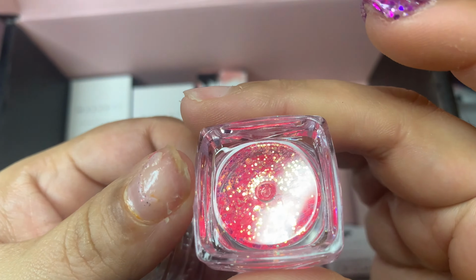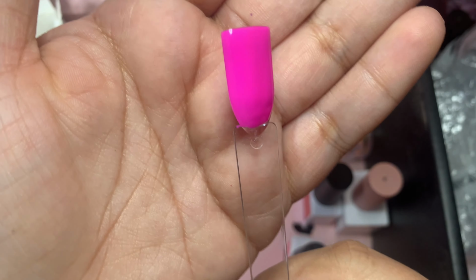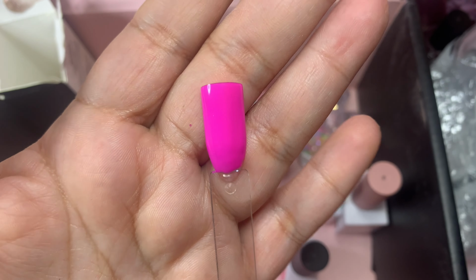It goes in the dark. So this is the pumpkin orange. It's already cured. And here is the first nail polish. Oh my god, this color is so, so beautiful. I love it.